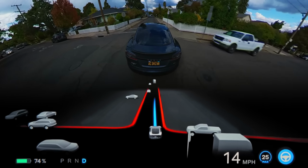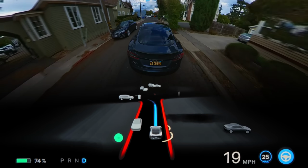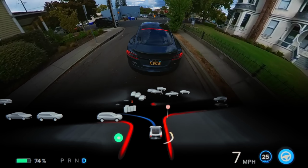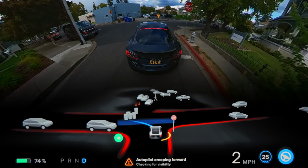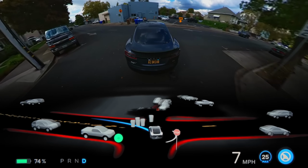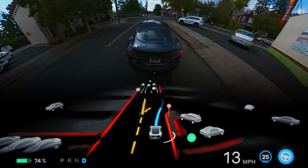Turning right at these intersections is one thing, but going straight across like that or the unprotected lefts, they're a bit sketchy. And I'm not just talking about the FSD beta, I'm talking about when I'm driving myself too. Sometimes you just can't see around some van that's parked in the wrong spot, and you just have to hope that somebody's not blazing down the street.